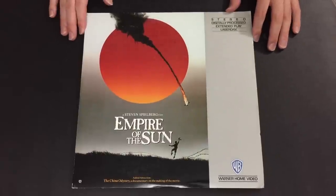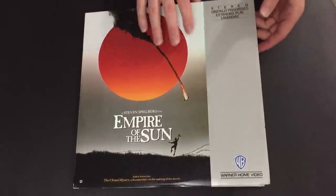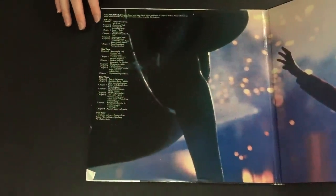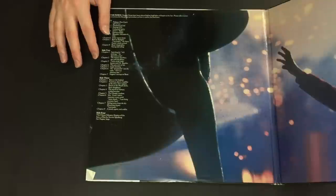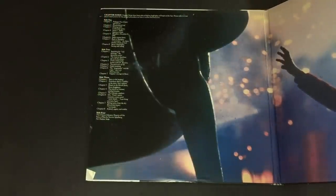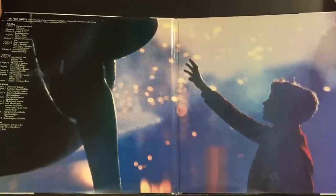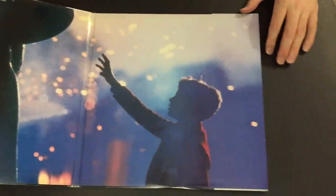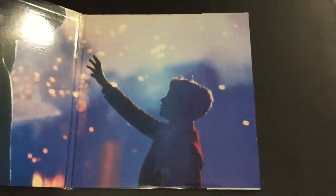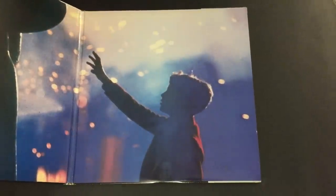It does carry a fantastic Dolby Surround PCM track. This film has a really great sound mix for 1987. Now, the gatefold is just stunning. You get the chapter listing tucked in here. And then side four, as I said, is the entire China Odyssey documentary. So it's about 45 minutes to an hour long. But here, the rest of the gatefold is just a beautiful, beautiful image. And the way they chose this and the way they framed it and everything, it does seem reminiscent of Close Encounters and E.T., for example.